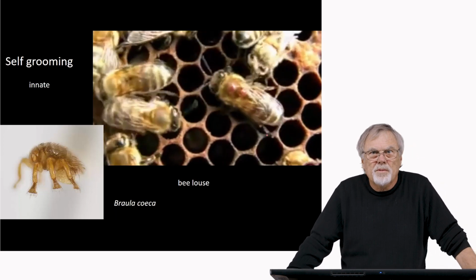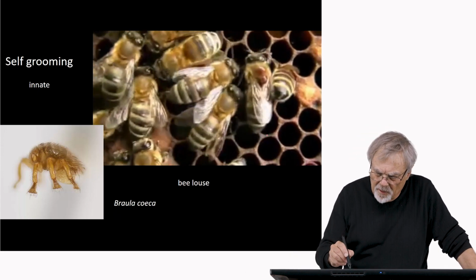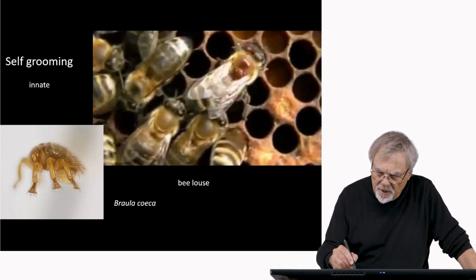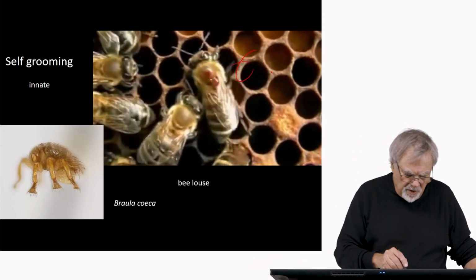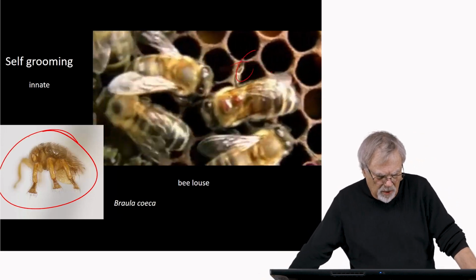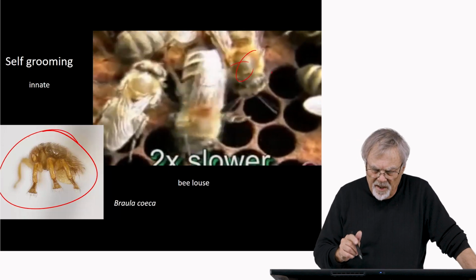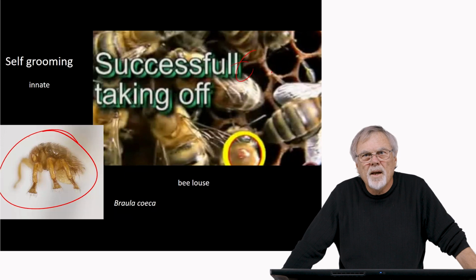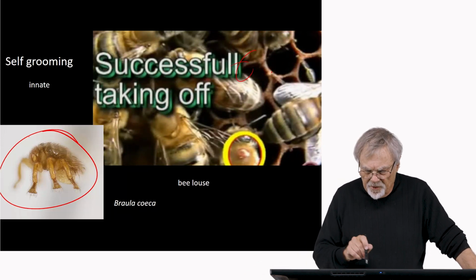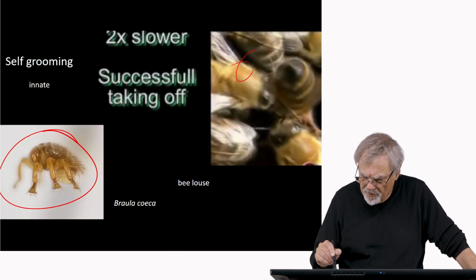Bees groom themselves. Self-grooming, this is an innate response. On the back of this bee, you can see two lumps. Well, she moved out of it, but two lumps. Those are actually flies, the varroa mites. Those are flies that don't fly, but they live on the bodies of bees in a colony, and they are parasitic in that they eat their food. You can see this one here is about ready to be removed. You can see she groomed it off of her body.